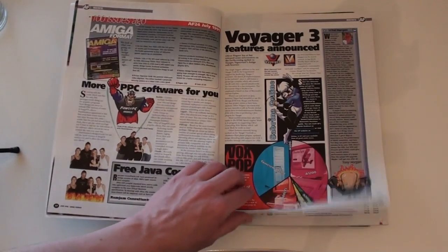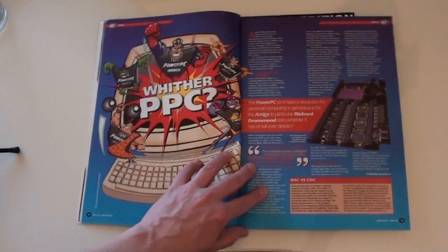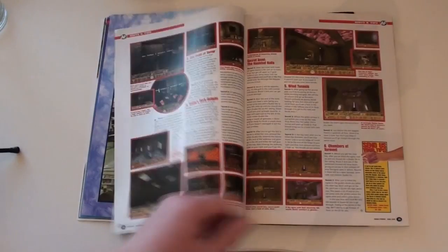which was always really interesting. It took a much more serious role by then, as the days of the Amiga being a game machine had faded. Like looking at the PowerPC chip here, whether it would be a good choice for the Amiga. As we know, that's what they went with, for better or worse.